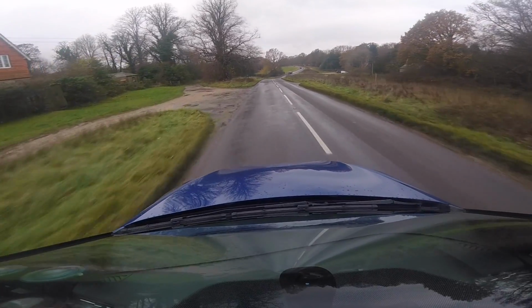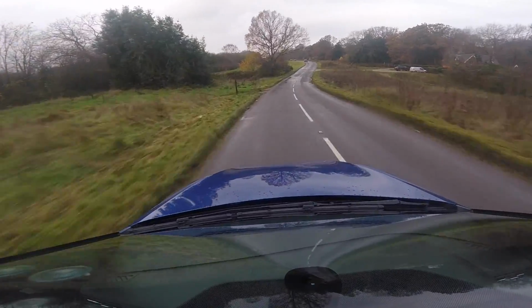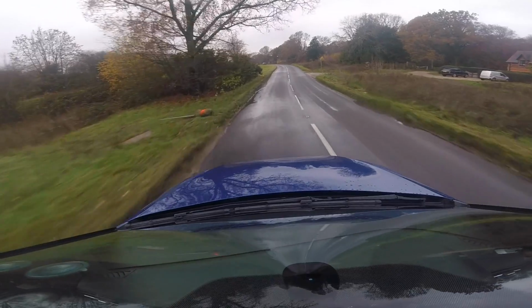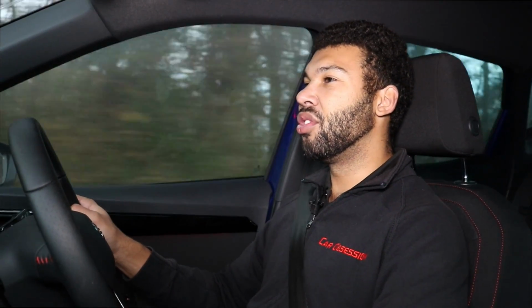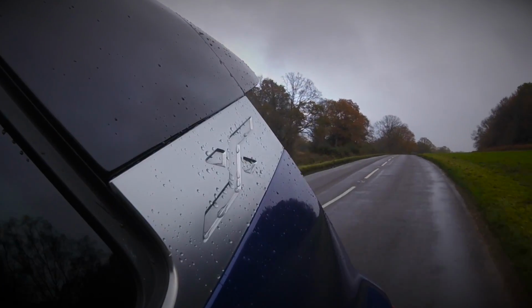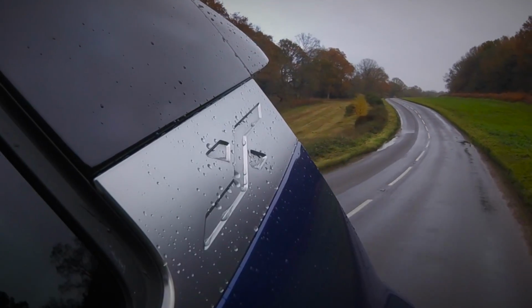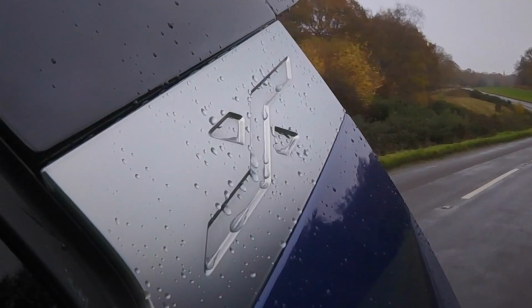However, the 6-speed manual gearbox is just fine with me because it works very well. The changes are short, they are slick. Yep, it is a good gearbox indeed. And it's quite refreshing to drive an SUV that offers a decent gear change, because it doesn't happen all too often, sadly.